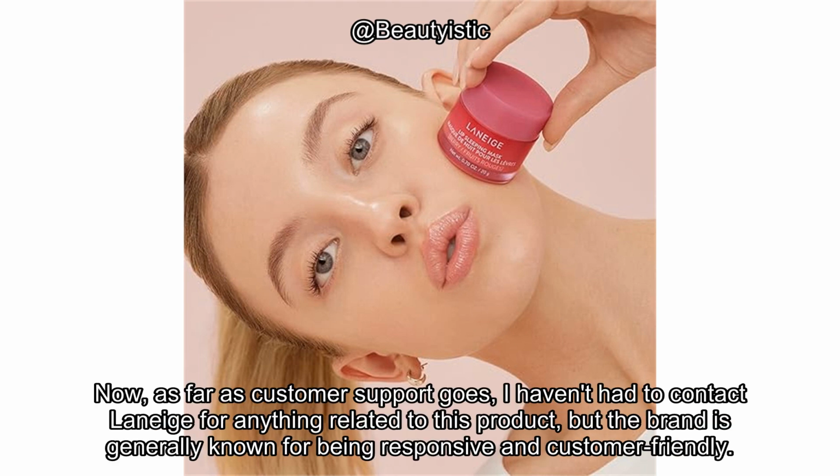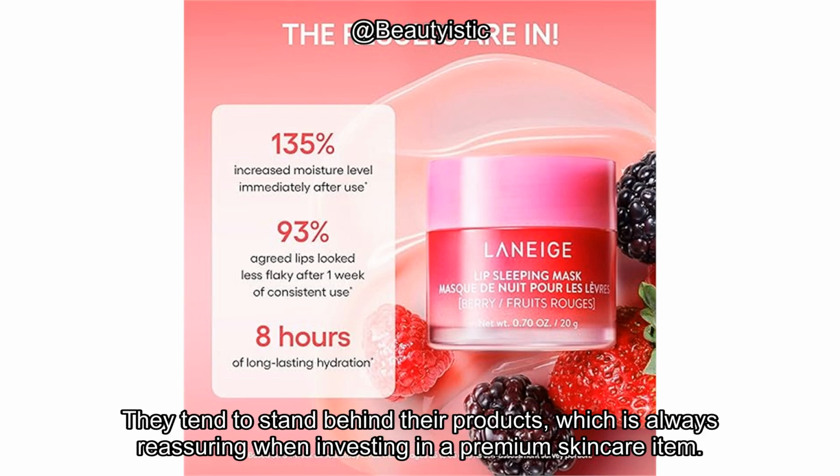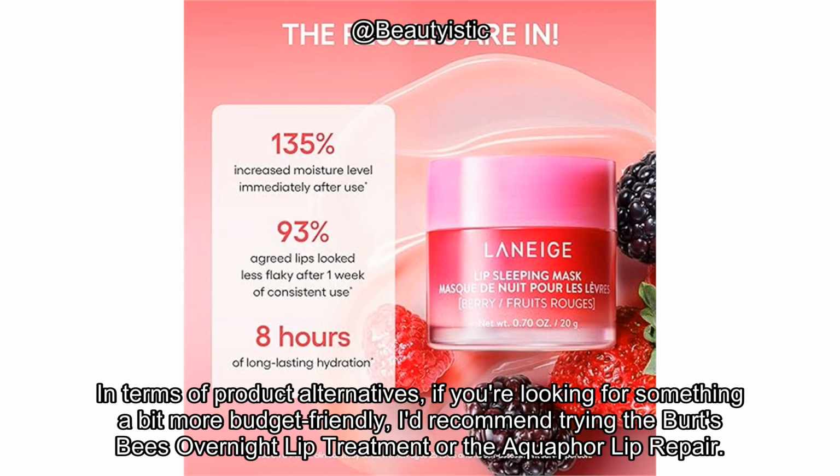Now, as far as customer support goes, I haven't had to contact LANEIGE for anything related to this product, but the brand is generally known for being responsive and customer-friendly. They tend to stand behind their products, which is always reassuring when investing in a premium skincare item.